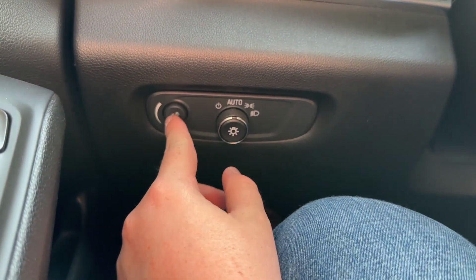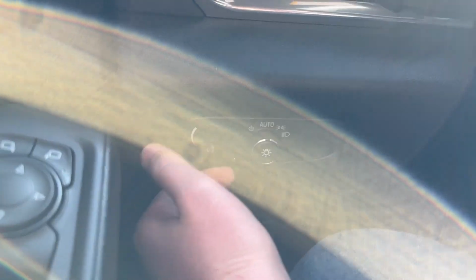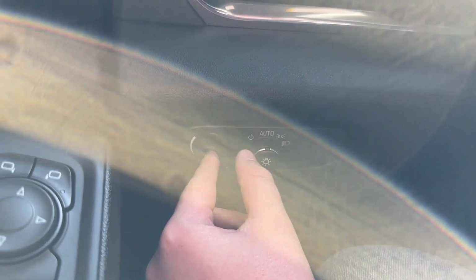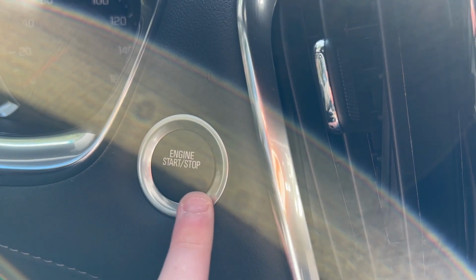One thing I just now noticed is that to adjust the brightness of the gauges, you have to pop this little switch out and then you can actually twist it. So it secures it, which is interesting. One thing that I don't really see on any other cars is that the start stop button actually has a light on it.